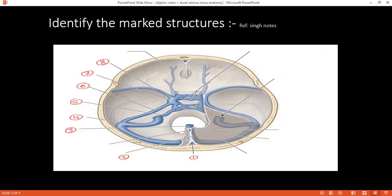Can you tell me the signs of thrombosis? How would you know the patient is suffering from cavernous sinus thrombosis? Painful eye, and swelling. Okay, and what else? Palsies of which cranial nerves? Third, fourth, branches of fifth and sixth cranial nerves. Yes, good. Anything else? Gradual loss of vision.